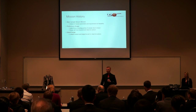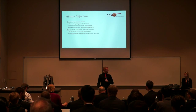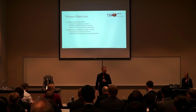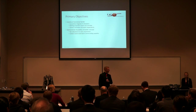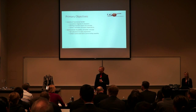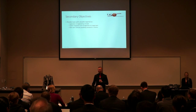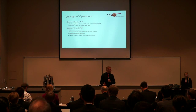we split design into threshold and objective requirements, and this semester during detail, we focused our design on those objective requirements. Our primary objectives were to construct a functional lander to successfully integrate all of our systems. It would have a working controller and propulsion system, as well as correct its orientation and land independently. We also want to demonstrate the feasibility of our lander concept by testing our subsystems for each of the requirements, then testing the system as a whole. Our secondary objectives were to provide our team with valuable experience that will help us later on during industry and during our careers.